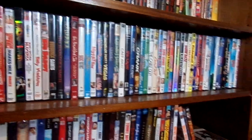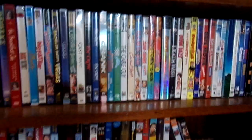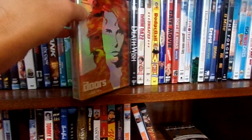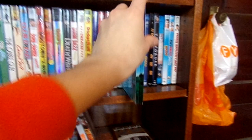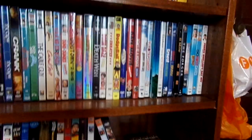And then starting right here, all the way down, are just all my DVDs. And the same thing with my horror movie section. There are some DVDs that were on that wooden shelf that I've now incorporated into my main DVD shelf. Like right here we have The Doors, the 2-disc special edition DVD, or I have, let's see if I can pull this out, the E.T. Limited Collector's Edition. Just different sets like that that I originally had on my other shelf.